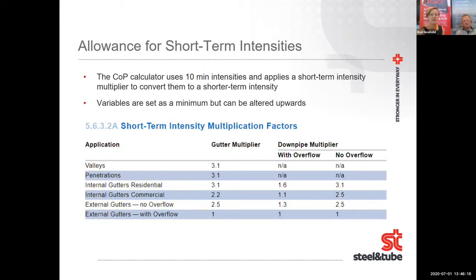So you'll see here when we look at the gutter design, the internal residential gutters have got a multiplier of 3.1. The commercial gutters have got a multiplier of 2.2. That's because our rain tends to take 2 minutes to travel. The designers can opt to increase this. So these are the minimums that are set, but they can be altered up, and you can play with these factors in your design as well.